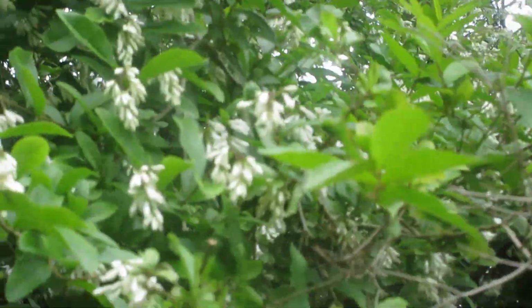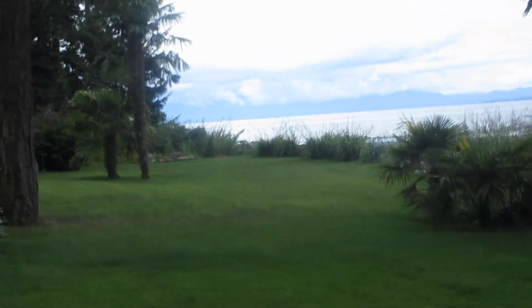So yes, and there's arbutus trees too. Arbutus trees all up here. And look at this. Wow, that's a beautiful plant. So this is an exotic garden. Look at those ones right there. Let's zoom in on those.